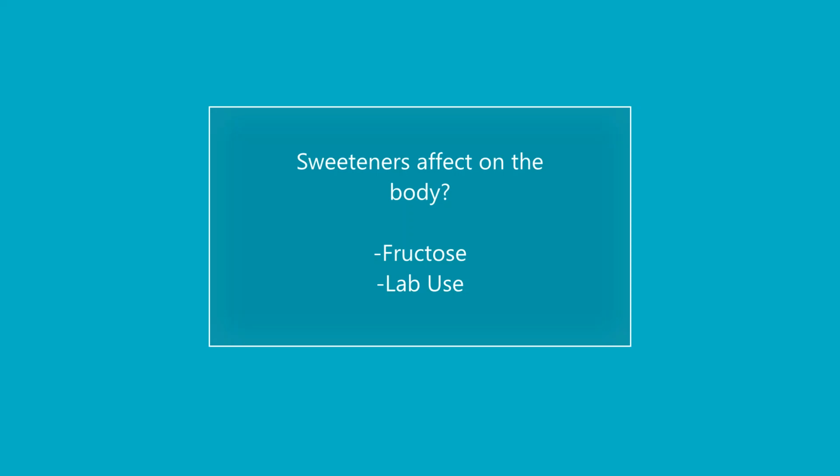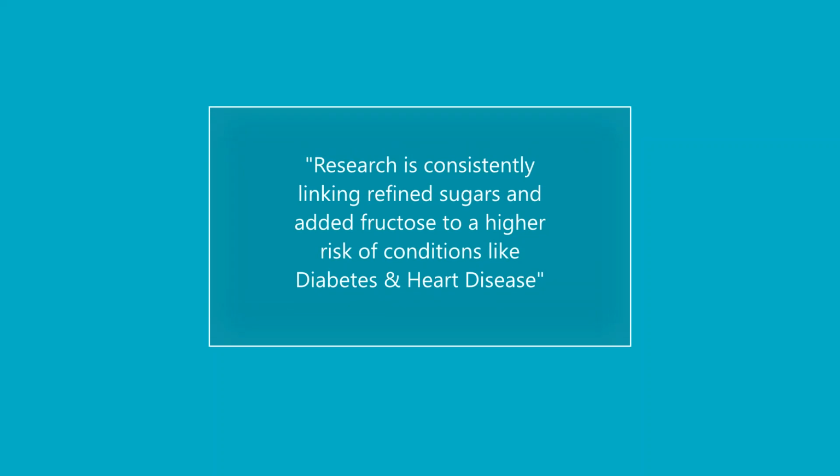But there are studies which show that when you compare fructose with naturally occurring glucose, research is consistently linking refined sugars and added fructose, which you find in sweeteners and sweetened products, to a higher risk of health conditions like diabetes and heart disease.